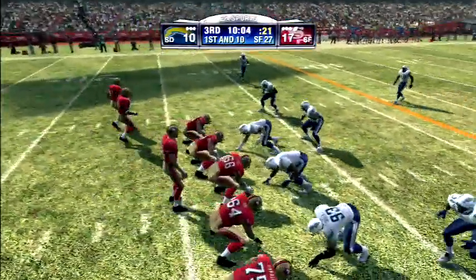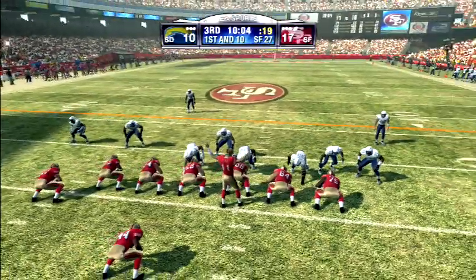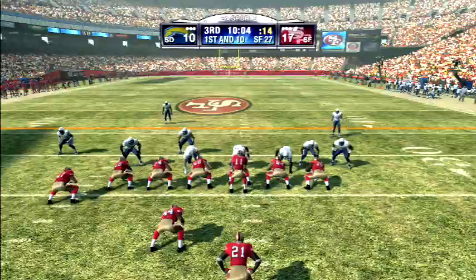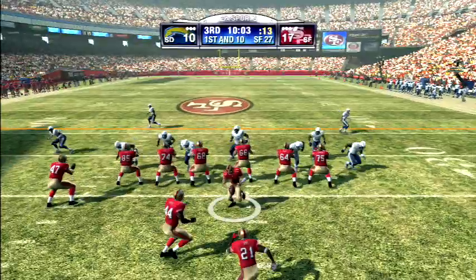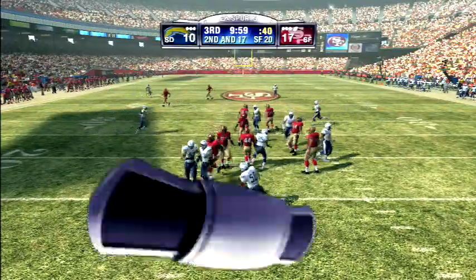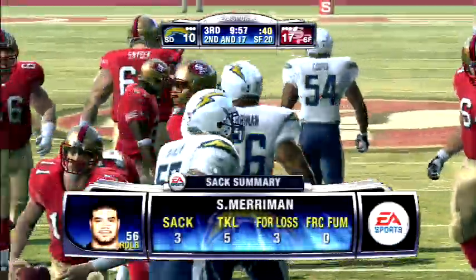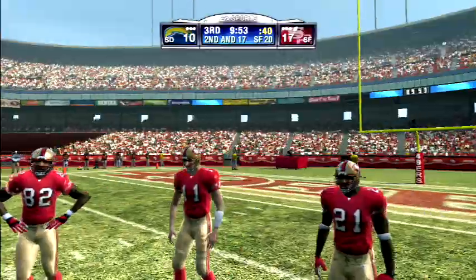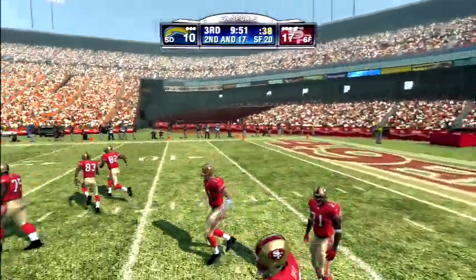The 49ers line up with an offset I backfield. The quarterback is dropped. Merriman gets in there and brings the quarterback down. Now in a 2nd and long after the sack.